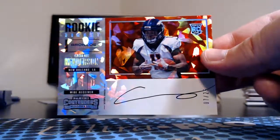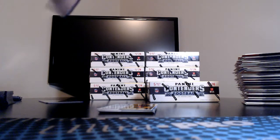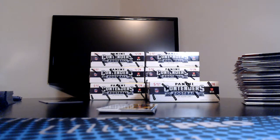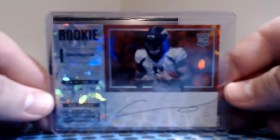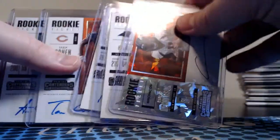We had the Chad Kelly last night. This dude does get some playing time. He's not fantastic. He does play. Broncos were... John Woolley won this round. So in this particular box, they did give us the 5 autos with the points at least.